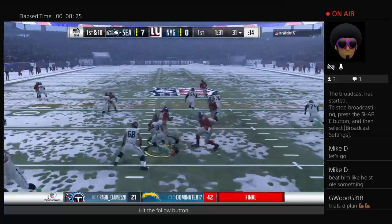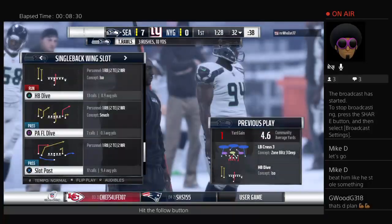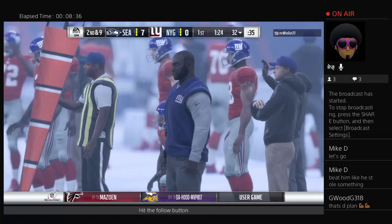The drive begins with a run by Rawls. And he'll scratch out only about a yard up to the 32. We haven't seen much from him running the football here in this first quarter. No, you're right about that. We haven't seen much of him at all so far.